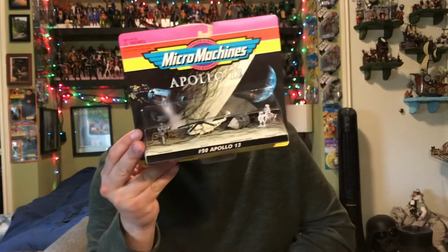As per usual, I went to a few different toy stores over the weekend. I hit up Dallas Vintage Toys on Friday. I went to Walgreens, Target, Walmart, Think Geek, GameStop, and that mall trip, which bared many a fruit upon that travel. So the first thing I'll show you is this Micro Machines from the 90s.